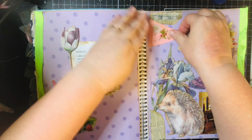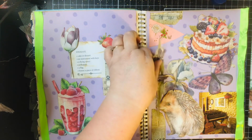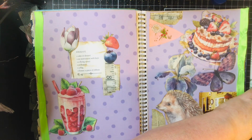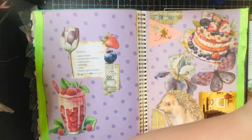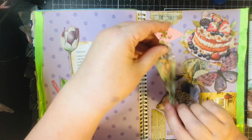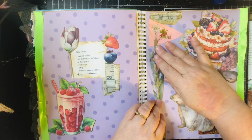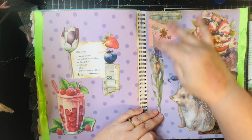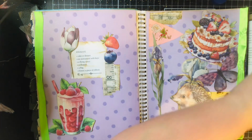I just made a flag. I had some like American flags, but one, I didn't think they would go here, and two, the colors wouldn't have really gone. But I'm proud to be an American. All right. I'm just going to go ahead and put that down.